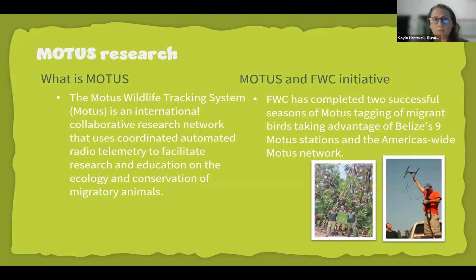MODIS, maybe some of you are familiar with MODIS. The word MODIS is Latin for movement, and it's an internationally wide wildlife tracking network that uses radio telemetry. We have been involved with attaching these tiny, super lightweight nano tags on birds, but there have also been studies using the same technology on bats, I think dragonflies, butterflies. It's very successful with the smaller migrating species because of how lightweight these devices are.